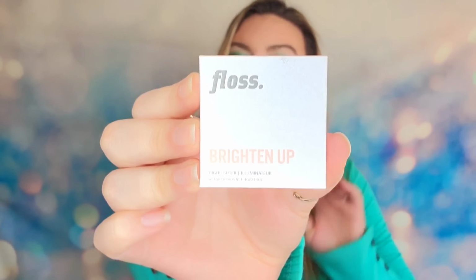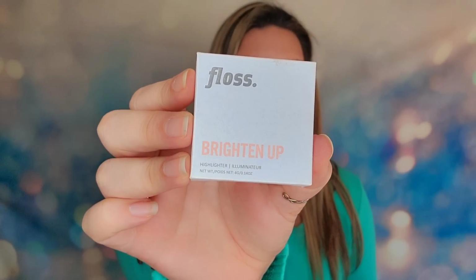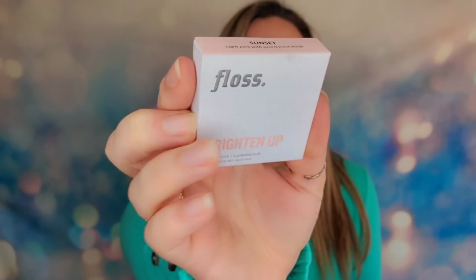The next item that I have is a full-size product from Floss. That is the brand name, but it's not actually Floss. It's kind of confusing, I know. But this is a highlighter, and this highlighter is in the shade Sunset. So I've used their highlighters in the past. This brand has very soft, lightweight makeup. So it's not going to be really heavy. It's not going to be a bold look. It's a very soft, subtle glow.